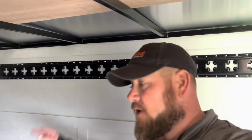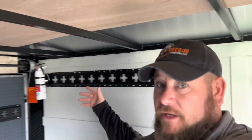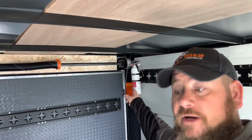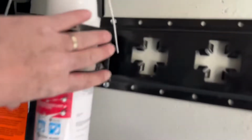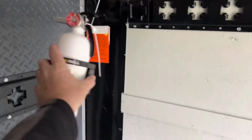So again, jump back and watch that last video. It goes through a lot of this stuff. Then I've got the X-Track throughout the entire thing. As you can see over here, I've got my fire extinguisher X-Track mount. So you just, well, if I can do it single-handedly, there you go. And I got my fire extinguisher ready to go. And it just literally clips back on here.